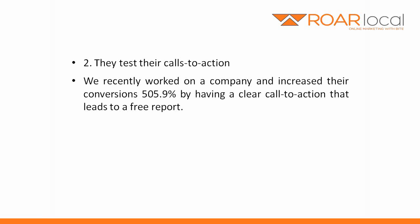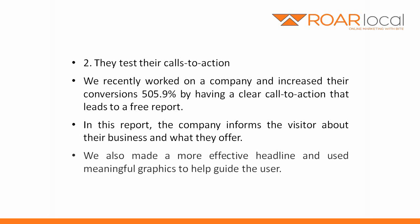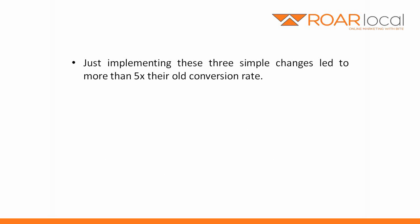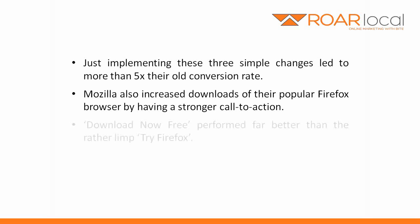505.9% by having a clear call to action that leads to a free report. In this report, the company informs the visitor about their business and what they offer. We also made a more effective headline and used meaningful graphics to help guide the user. Just implementing these 3 simple changes led to more than 5 times their old conversion rate. Mozilla increased downloads to their popular Firefox browser by having a stronger call to action.